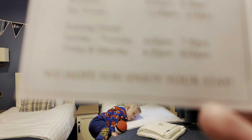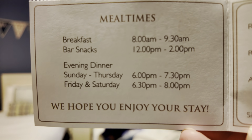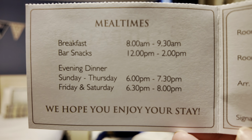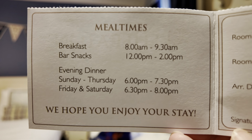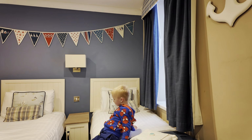So the room we've booked includes breakfast and evening meal. So we've got the times here. We've got breakfast 8 till 9:30 and the evening meal, it's Friday, so it's 6:30 till 8. Not bad.